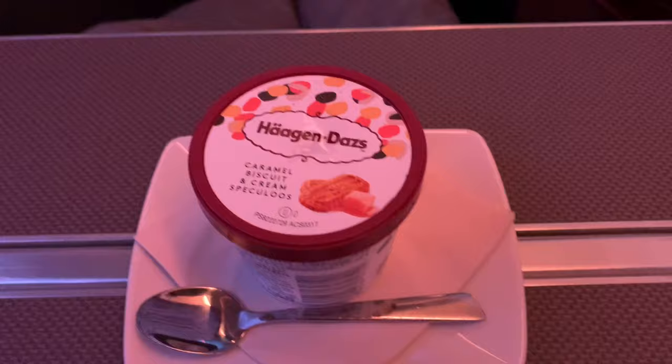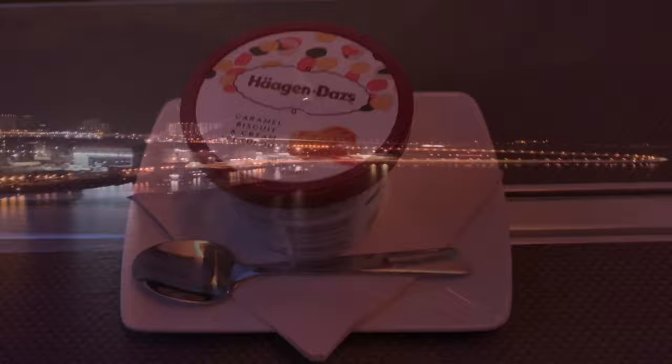Next up was a cup of Haagen-Dazs ice cream. I will say I preferred the Haagen-Dazs ice cream cones Cathay was serving in July. With the meal service complete, there was just enough time to finish my movie and listen to a few songs before landing in Hong Kong.